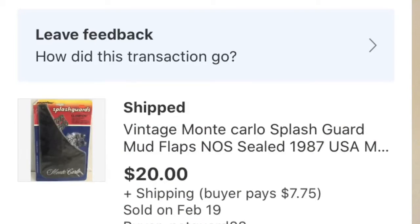I'm doing this on purpose because one of the things that I picked up today was this bag full of... I've got an offer coming in on something. Oh, cool. Some mud flaps. So that person will get those for $20 because I paid two and they're going to pay $20 plus shipping.